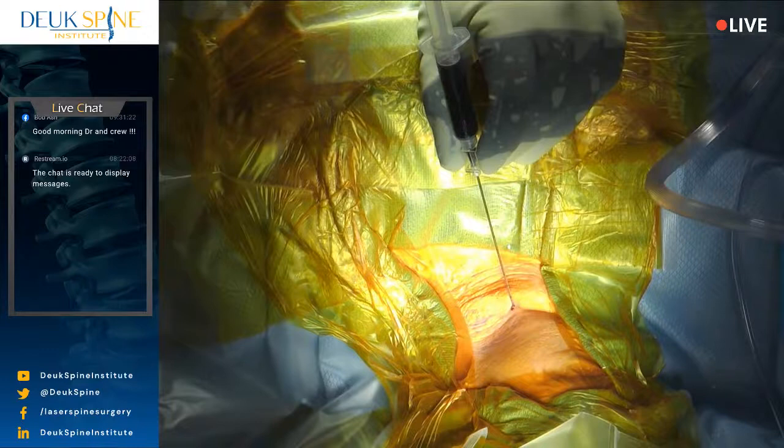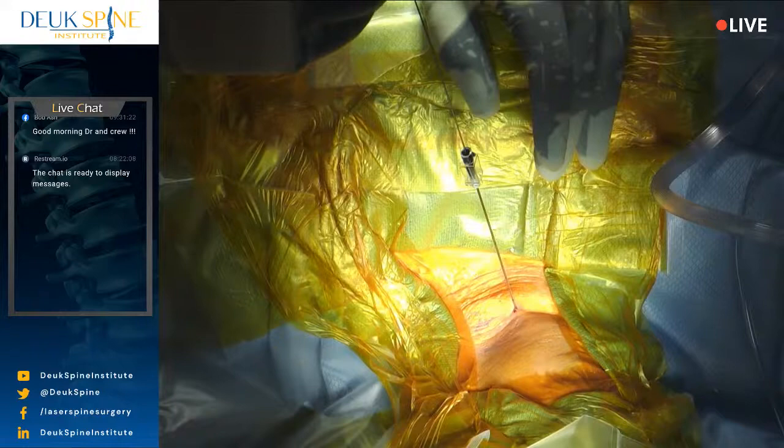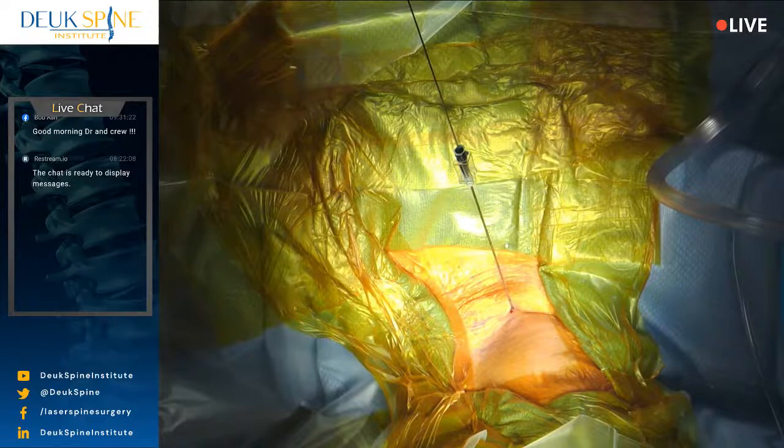So all disc herniations start from an annular tear. An annular tear is a tear in the annulus fibrosus. It can happen in the front of the disc, the back of the disc, or the sides. The only painful annular tears are ones in the back, not the side or the front.